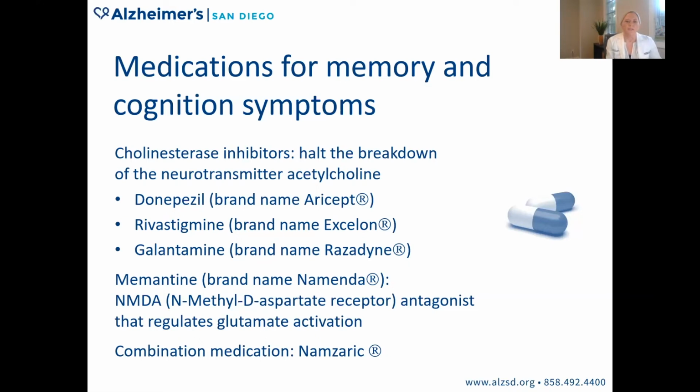The goal of these medications, again, is to help delay or prevent symptoms from worsening for a limited time, and help control some of the behavioral symptoms that you may see. Some of the medications in this class: Aricept, brand name donepezil, is readily available in tablet and also what we call an oral disintegrating tablet. So kind of like it melts in your mouth, not in your hand, type of situation with the Aricept.